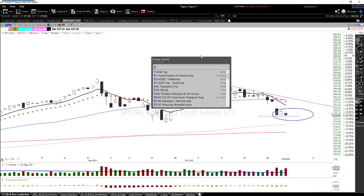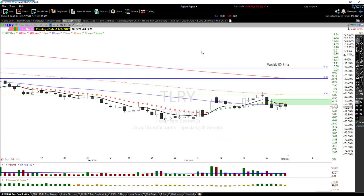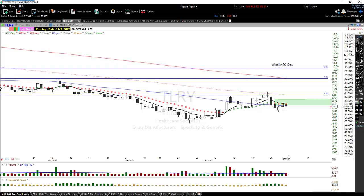Let's start with TLRY. So TLRY has been trending up. We can see that right here, trending up, of course, after it's been trending down. It broke out of the 50-period moving average. That's the blue line here. And it rallied up to our dotted deuce. That's the red dotted line right there. And then we've pulled back and stabilized. Looks to me like it's stabilized in this area.